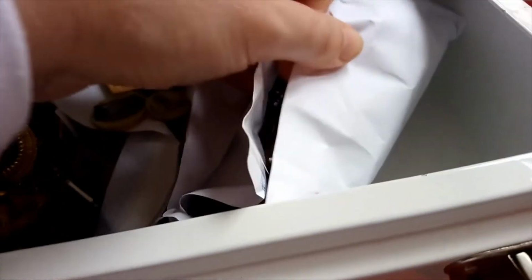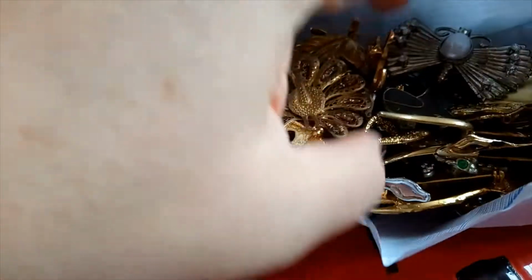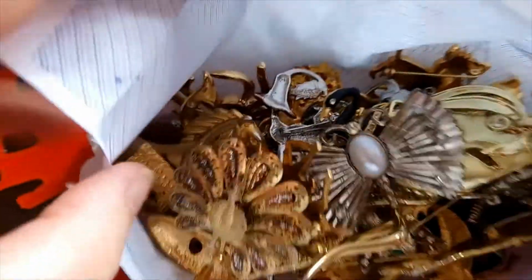Okay, next bag. Might need 2 hands for this. Hang on. Here we are. What's the theme? Oh, I think this is animals. Oh, yep. Animals.